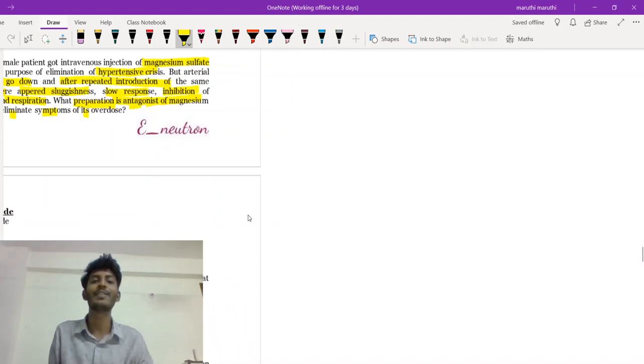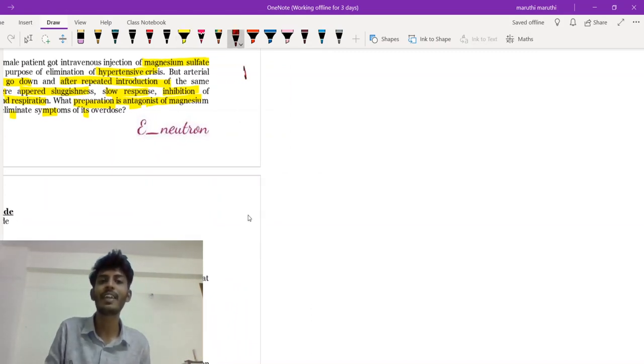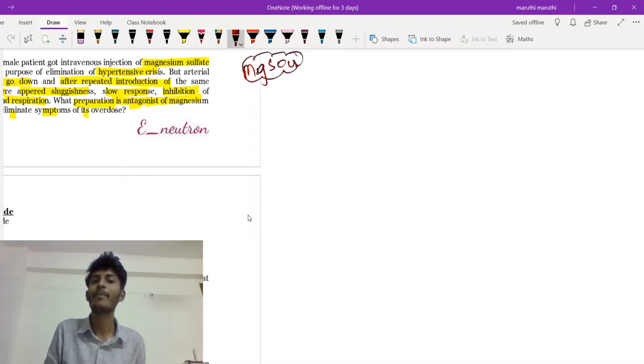So guys, let's learn a little bit about magnesium sulfate here. When I'm speaking of MgSO4, that is our magnesium sulfate, what happens? When given intravenously, it will cause what? It will decrease the BP. But why does it decrease the BP?